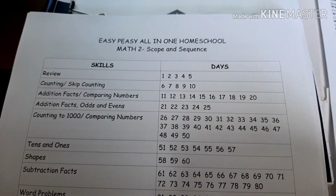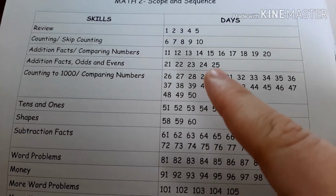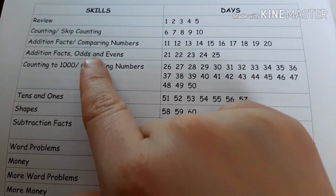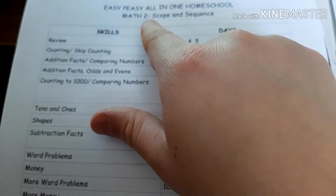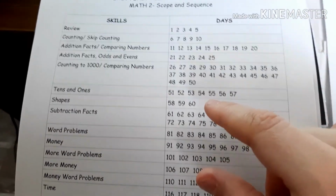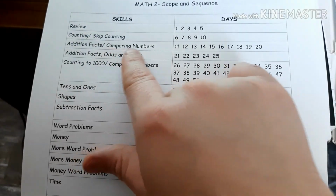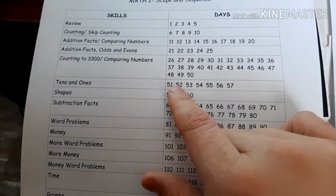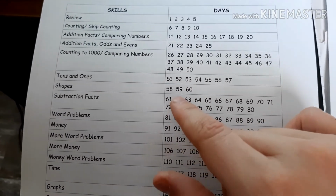So here is what she does in math. I think I'll skip some sections. If she's doing very well, I'm going to skip her. She's doing second grade in math, because she gets very nervous with numbers. She's right now on day 15, comparing numbers. And in the shapes, if I see that she has them down, then we'll skip that one.